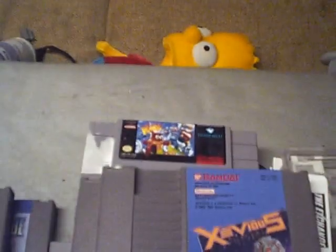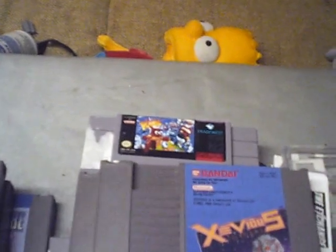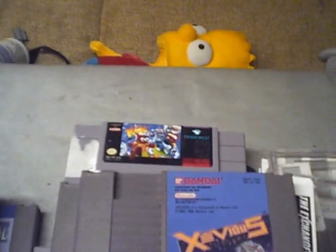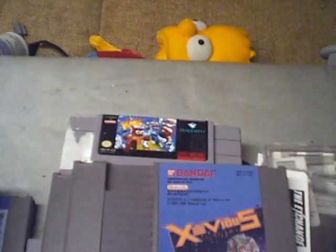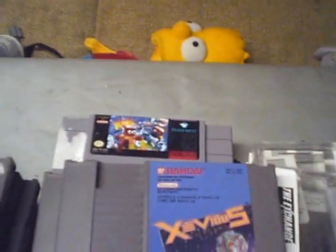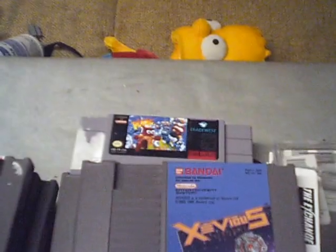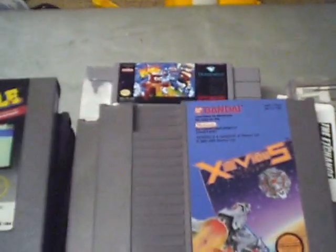That was $5. A really goofy game I picked up for $2.50 is Gilligan's Island. I picked up Knight Rider for $1. Picked up this pretty cool, decent game, it was 2 for $5 when I went to the flea market. It's called Rescue the Mission. That was one of them, and a pretty unique game here, Tag Team Match M.U.S.C.L.E. for the NES. I didn't check that out yet, so I'm going to check that out, probably today or sometime later this week.